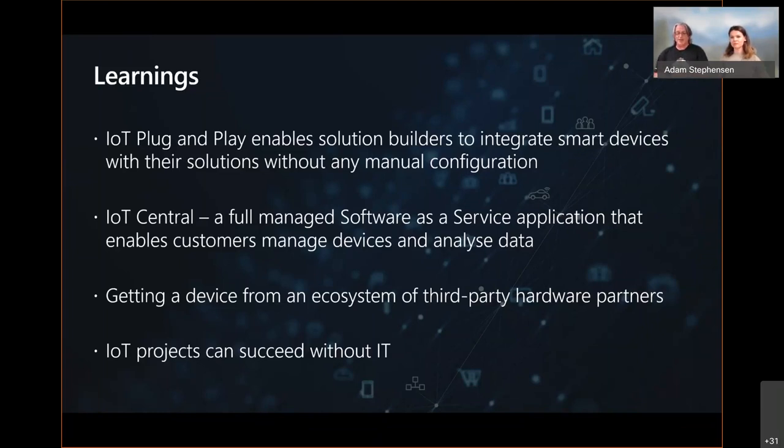And IoT projects can't succeed without IT. Whether you're using a SaaS service like IoT Central or whether you're writing code, you've really got to get the IT team involved, whether it's about provisioning the service. But often the key is that you want them to provide the additional data capabilities that you need to derive the insights from the sensors that you've got streaming data.